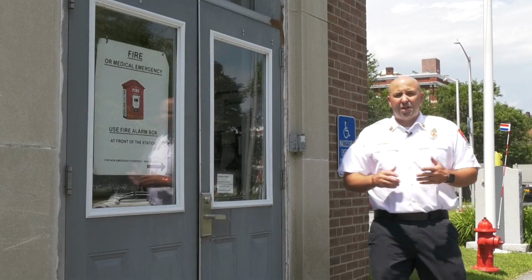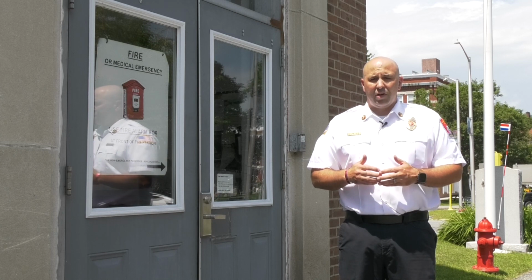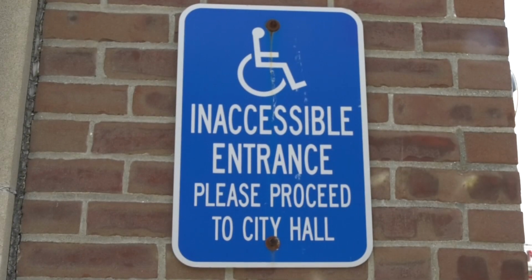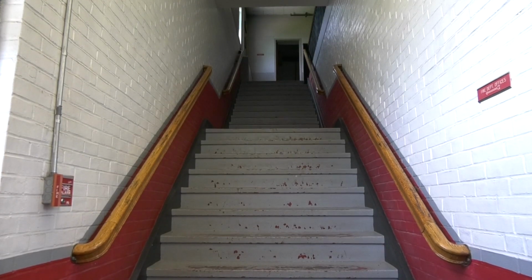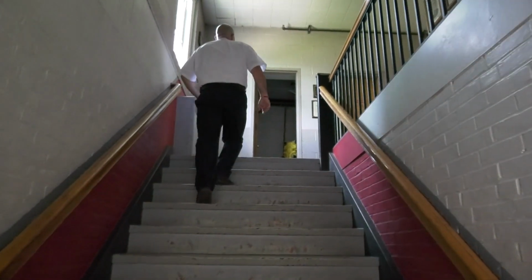The fire station is meant to be welcoming for everybody, the staff that works here as well as the community. Unfortunately, because of the age of this building, it's not ADA accessible and has made it difficult for other members of the community to access our fire station. As we go inside the door, there's only 2 sets of stairs to go to the second floor. There is no elevator for handicap access.